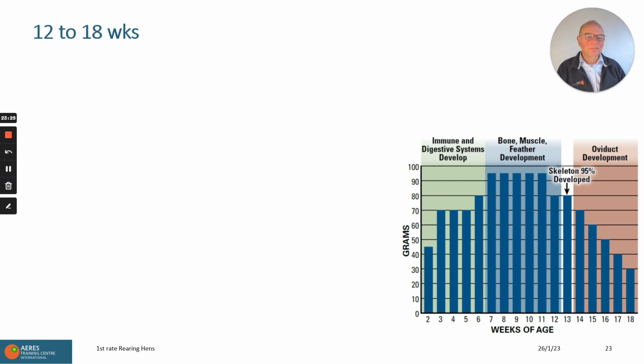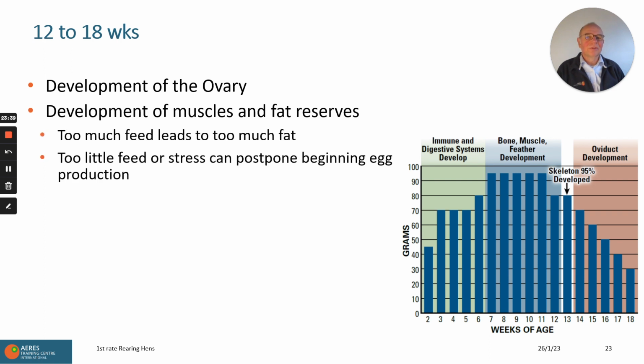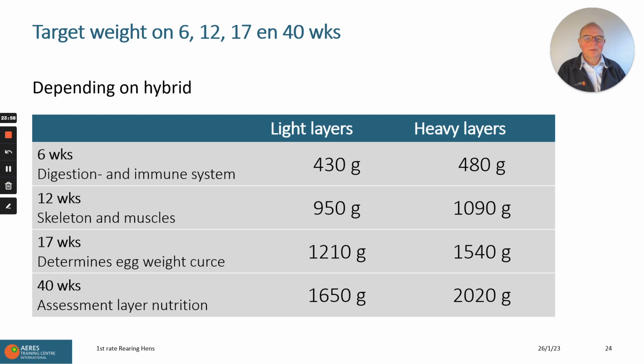And then the last part, the 12 to 18 weeks, this is the period during which the ovary is developing. And you don't want to mess around with the ovary because that is where your eggs are coming from. Really important. And also the muscles and fat reserves will be developed here. Of course, you don't want too much feed because that will lead to too much fat. But you need some fat, of course, and too little feed or even stress can postpone the beginning of egg production. So you don't want that to happen either.